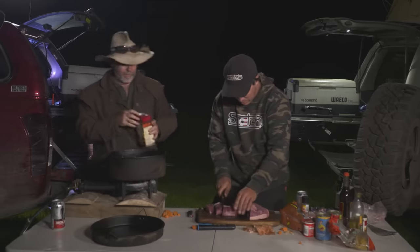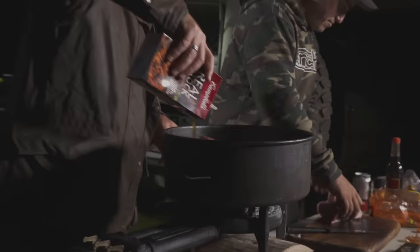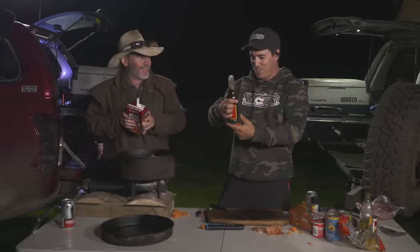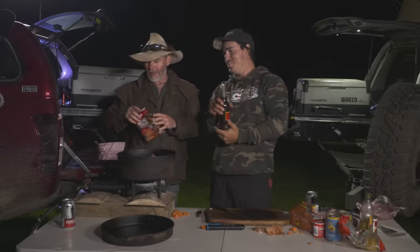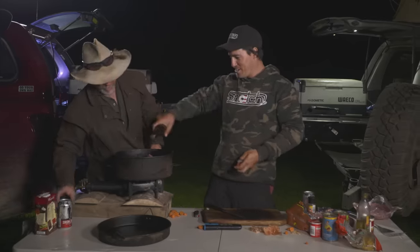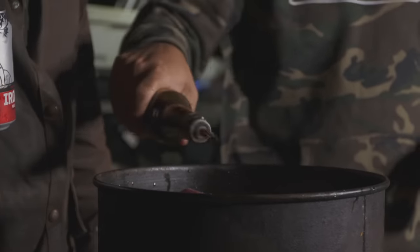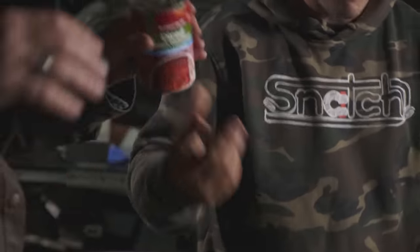This is real beef stock. You can chuck that in. Got a bit of the old Worcestershire sauce. That's about 2 tablespoons. No, 3 tablespoons. Yeah, 4 tablespoons you want to chuck in. Diced tomatoes, rip those straight in.